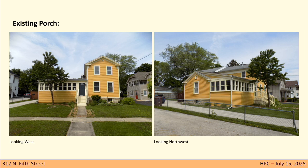So before we go any further, this is kind of a complicated project, so I have it split up into bite-sized pieces. I'm going to go through them decently quickly, and then we'll be able to go back and have the conversation around whichever pieces we want to focus on. So this is what's existing there right now, looking west and looking northwest at the property. And again, we're looking at that porch, which starts basically with the door and then to the left of it.